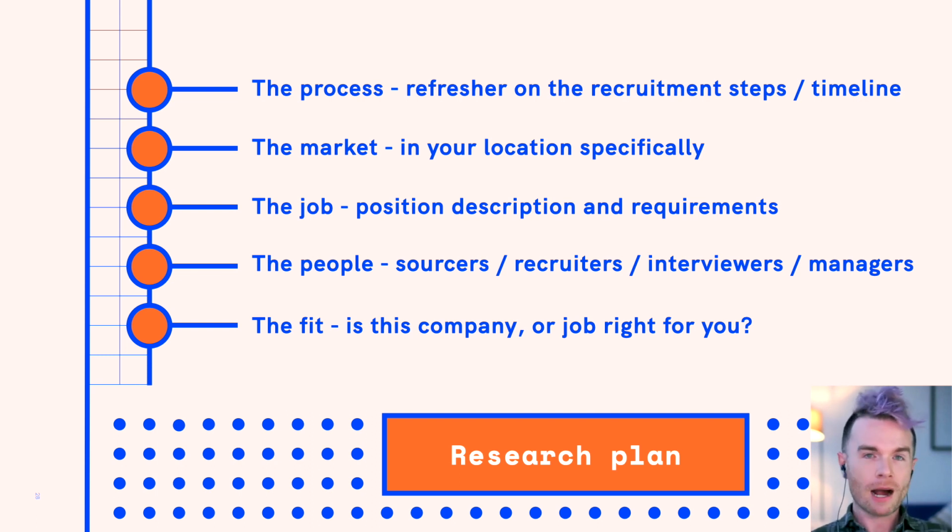You need to research the market as well, which is, what's your location? What are the jobs available in that location? What are the salary ranges for jobs of that type in that location? And what are the kinds of companies that are available? The job itself is also important, and that comes from what the job is described as in the position description and the requirements of the person who needs to do that job. Be careful, because not all of the requirements are actually real, especially the ones where they talk about years of experience. They're pretty flexible. So don't feel disheartened if there's one requirement in a list that doesn't resonate with you.